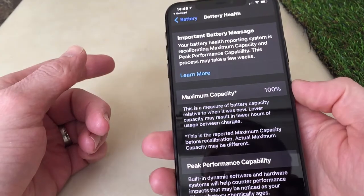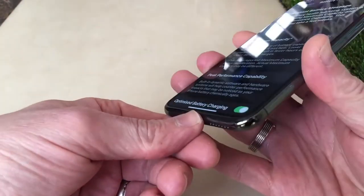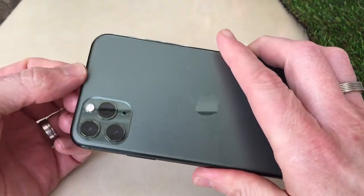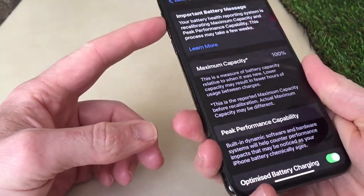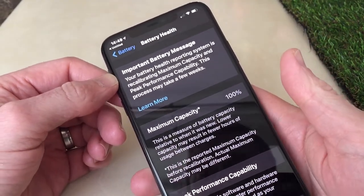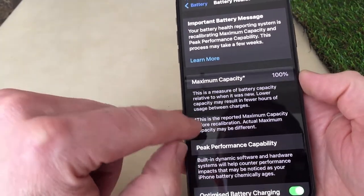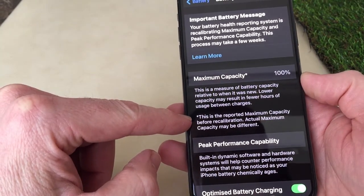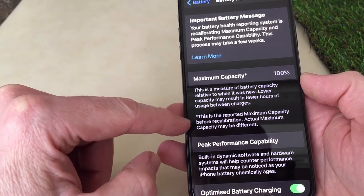When I first had it, for my first six or seven months, I plugged into the bottom. But then this has been a new phone that Apple gave me because my other one got fried on holiday. Ever since then, I've been using the Qi charger to charge this overnight, so the battery on this should be better in some respects. It's saying here 100% capacity with a little star there. This is the reported maximum capacity before recalibration. Actual maximum capacity may be different.